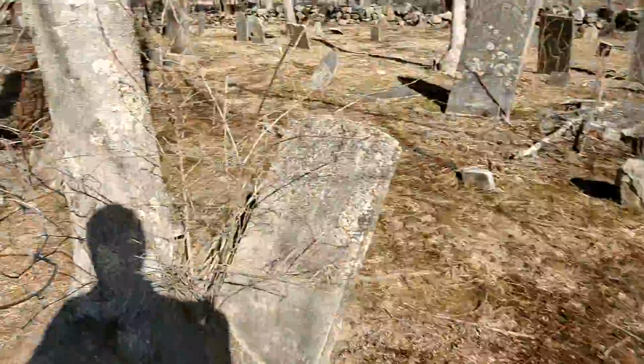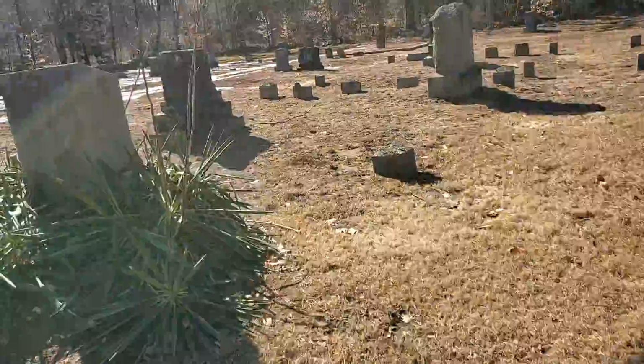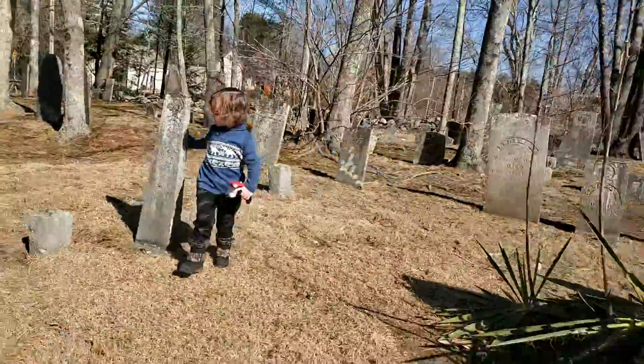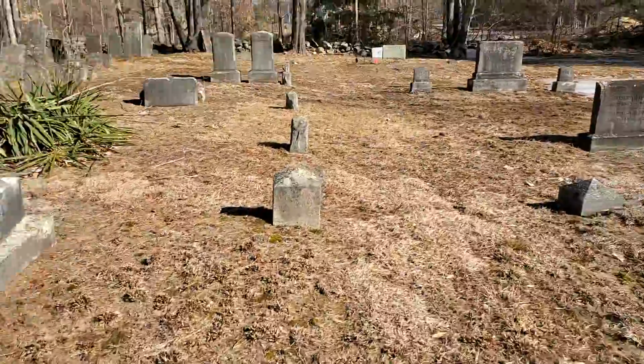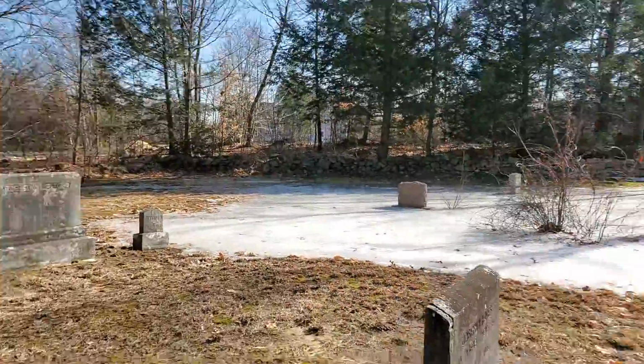Whoa! Okay, it's yucky there. No, no. Let's go this way. It's really wet over there, bud. It's okay. Come this way. Yes. It's very muddy over here. Did you notice? It's super muddy.